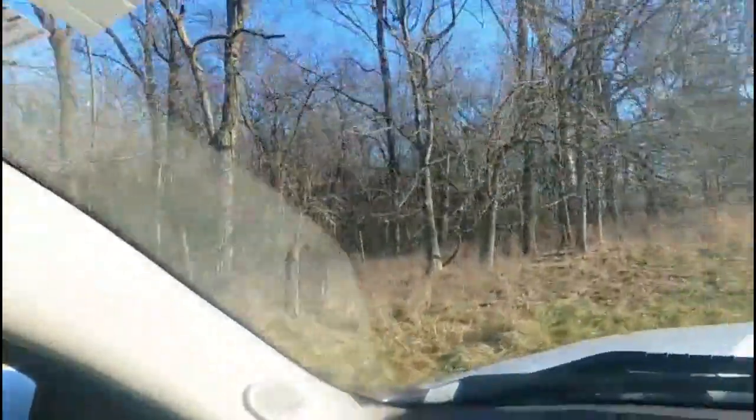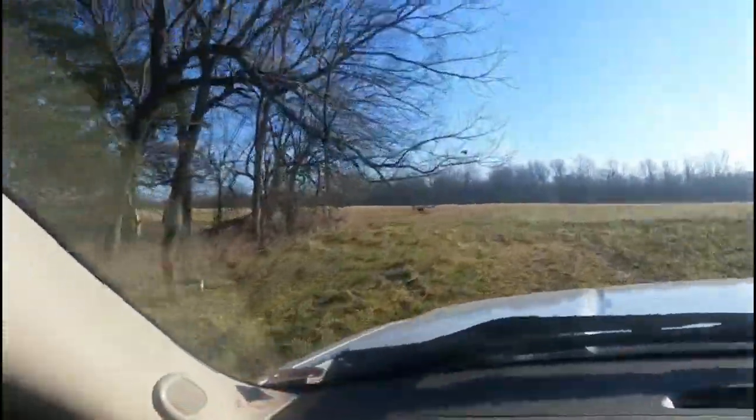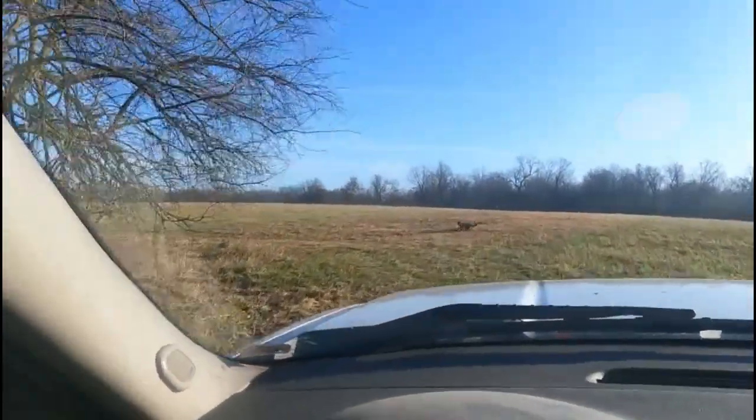I'm out here running traps for coyotes. I'm trying to thin coyotes out here on a field in a farm, and pulling up on a trap right here, I see I've got a big old coyote over here. He's a pretty good sized one. I caught him in the same place I caught the other one that you saw in a previous video.